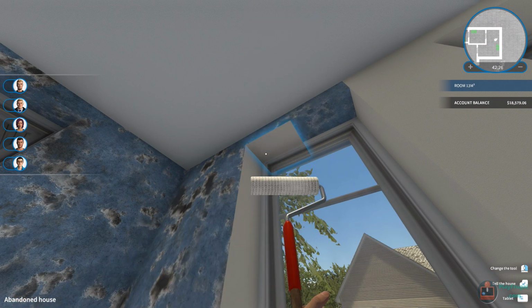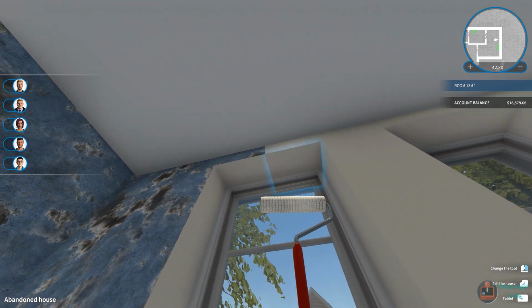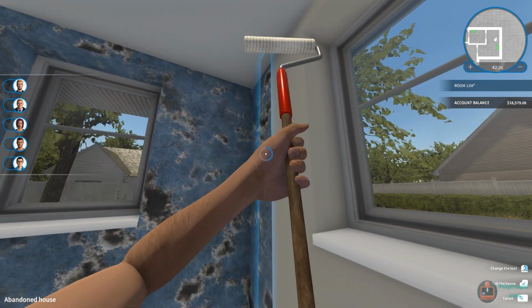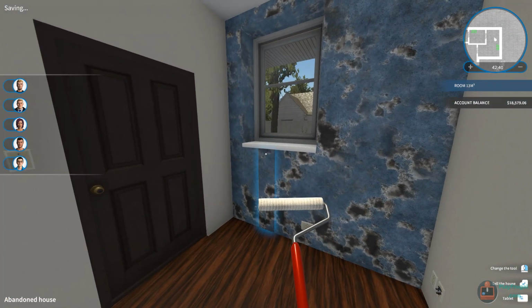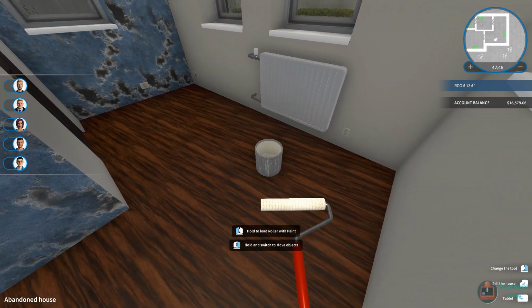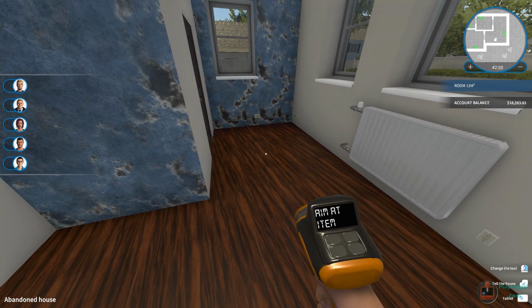All right. All right, we're almost done with this color. All right, perfect. All right, so then we've got this wall and that wall to do, but first let's get rid of this paint. Ooh, get $4 back.